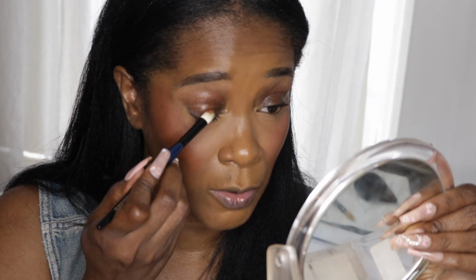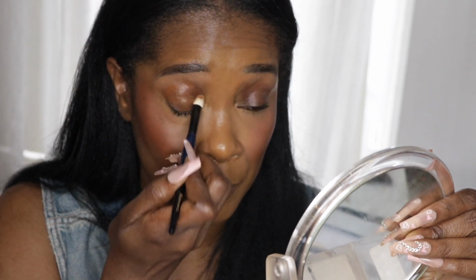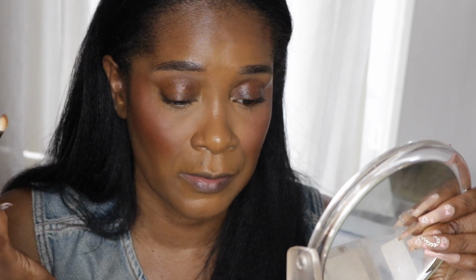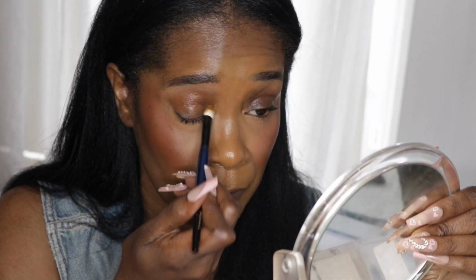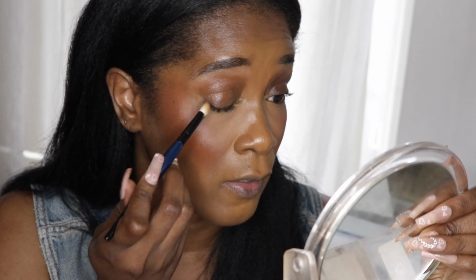For this, I need my magnifying mirror because I'm blind as a bat when it comes to doing my eye. So I'm just gonna quickly go in, and this is such a beautiful shade. It's like a brown olivey kind of shade, and this is the only time when I like olive. It's on my eyes or in a lipstick or something.